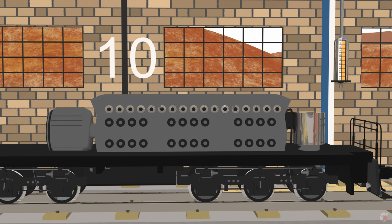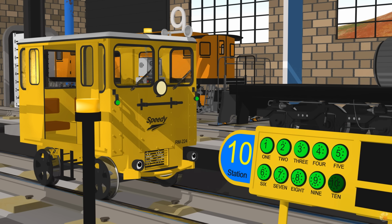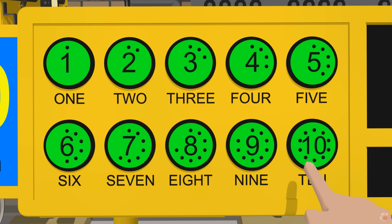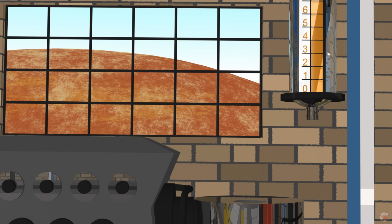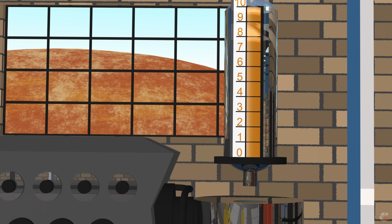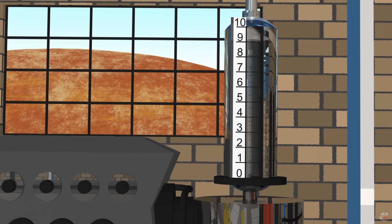At the last station, we are going to fill the engine with 10 gallons of oil. Instead of counting objects, we will measure liquid using numbers. We are going to count backwards. I can count backwards. 10. 9, 8, 7, 6, 5, 4, 3, 2, 1, 0. The engine is filled up.